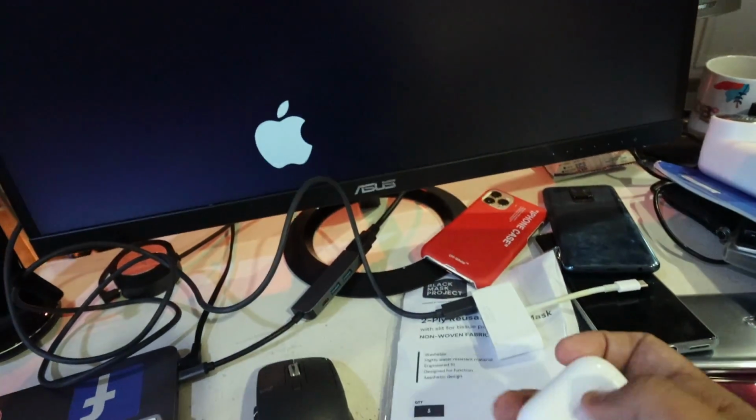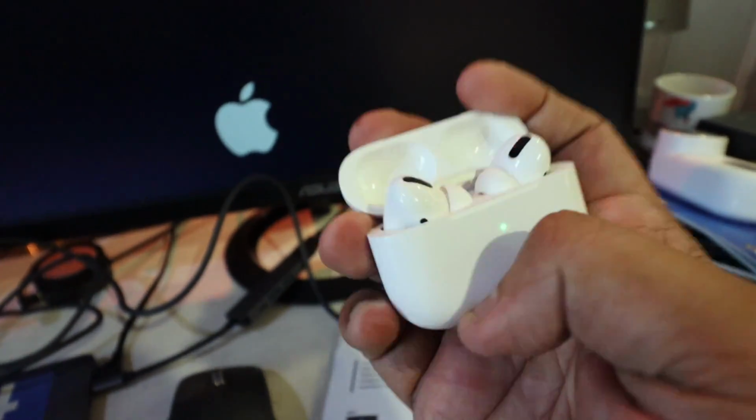And what else? We have the AirPods Pro over here. Apple AirPods Pro works as a good microphone. And yeah, that's pretty much everything on the desk and a bunch of other messy stuff.